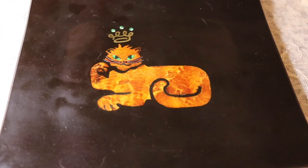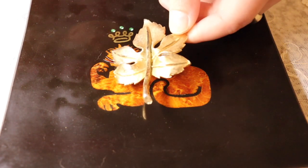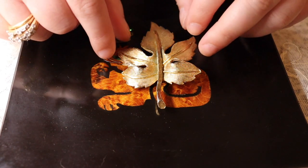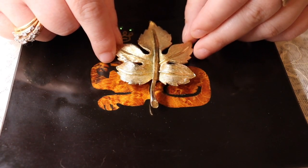Now, the next brooch I have is a beautiful brooch that's not marked, but it's a whole lot of fun to wear. And this is a great little piece for fall. So this is a gold leaf. And I know Trefari makes several versions of this pin, and my grandmother had a brooch similar to this. But this one's not Trefari, it's just sort of a Trefari look-alike. And this one's really pretty.